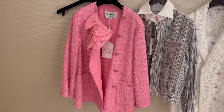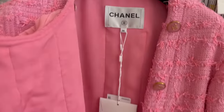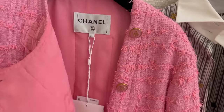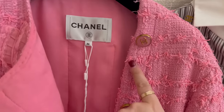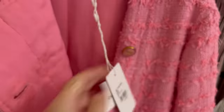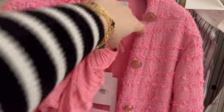Just wanted to show you this one. They brought me this one to see, but it's a very small size. It's 36. I'll see if it fits me, but I doubt it, unless it's very oversized. Look at the buttons. This one, that's the price. And it has this big pink bow with lace.